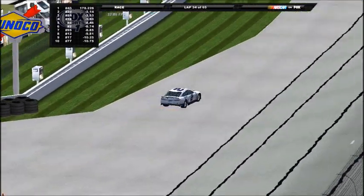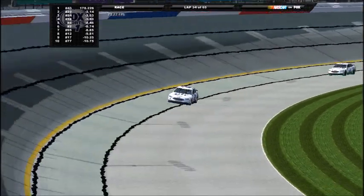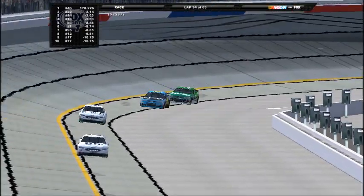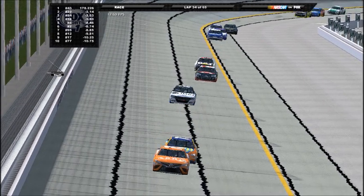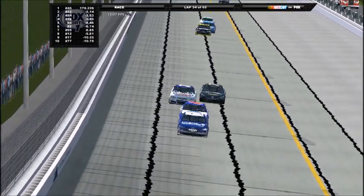Looks like the first one out of pit road, Max Anderson once again. Great pit stop for those guys. And they're already out. Looks like the Ford's gonna have to try to chase him down. Has a bit of a distance between them. Philip Parker, William Brock. There's Malik Nevins, Simon Oskin, Alexander Rowe, the rest of these guys.